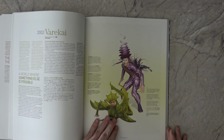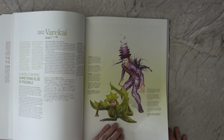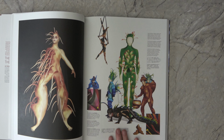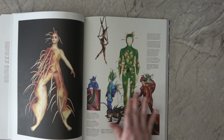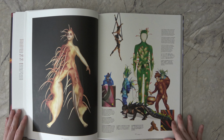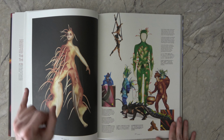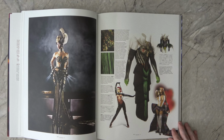This is Varekai, I believe. Here's some more animal type suits. This is almost like a dragon or a lizard or a serpent or something. They do this in quite a few of their shows. This almost looks like a potato monster. They have a couple different bugs and creatures. They usually have a clown sort of element in their shows. I know the show Ka, they have a couple of comic relief characters, but then they also have a turtle and a starfish and some other animal creatures that they try to put back.